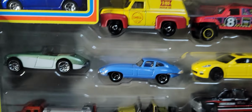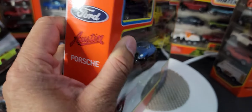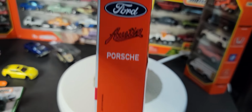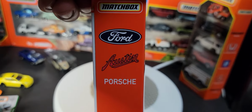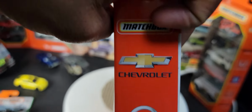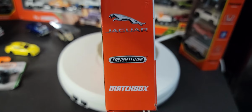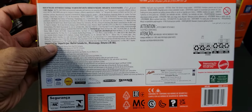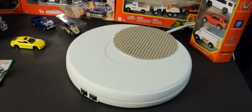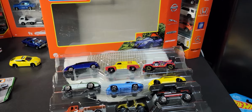Looks like a Nissan Leaf, and I've seen a lot of the other vehicles. There's a Ford and an Austin and a Porsche in there, as well as a Chevrolet, a Nissan, a Jaguar, a Freightliner, and a Matchbox. There's the back. And give me a second while I take the vehicles out.